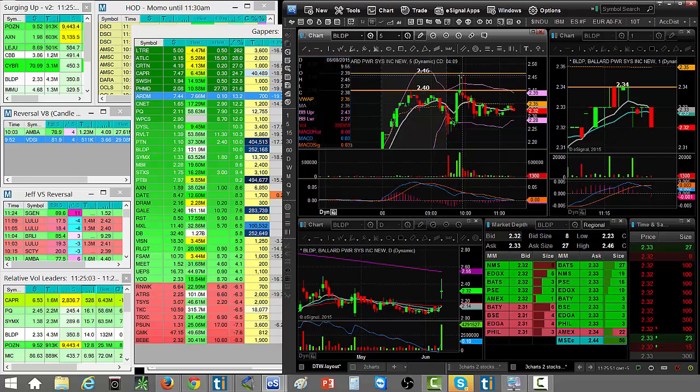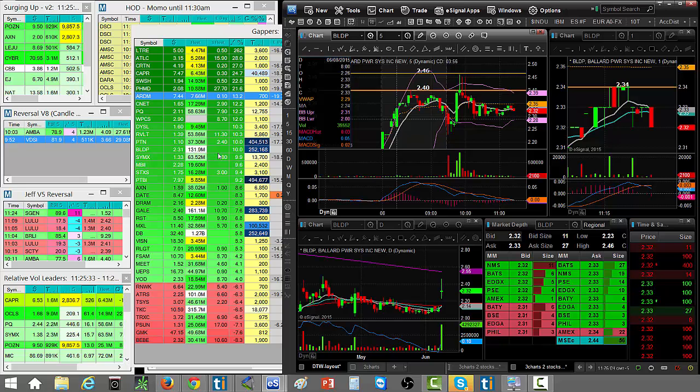It popped up here to 246 and then came back down. Sold half at 244 and stopped out the rest break even at 241 as it was coming back down. So this one, again, reflects the issue with higher float stocks. 130 million shares, just not as fun to trade as lower float stocks.